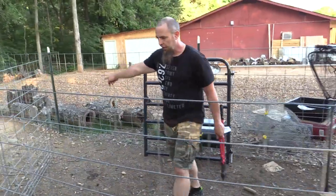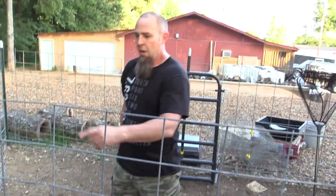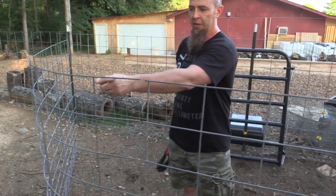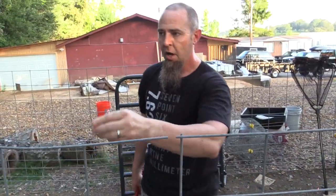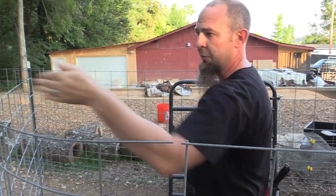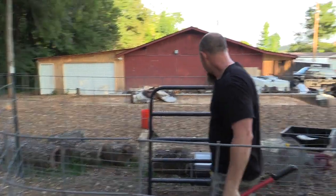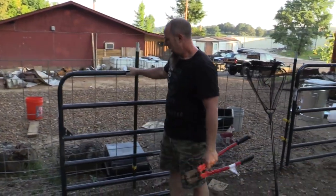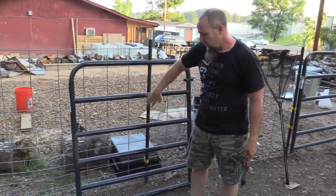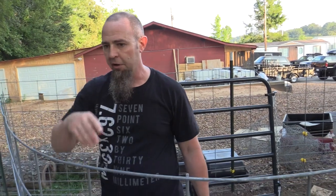So this is the hog panel or combo panel. This one's a combo panel, which means it's big here but small down there, so small stuff can't root through. We're gonna cut this in half. We're leaving these bars long, so we can literally just shove them between the fence there and bend them around and tie them in. So we just run one out and then the second one out, and they'll just kind of come together and tee into this. This will be the front door, and it's just gonna allow us to put all the chicken feeders inside so that the goats can't get to it.